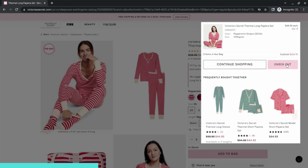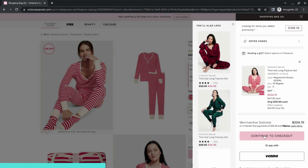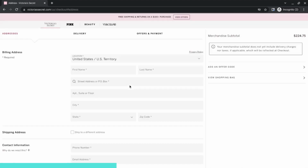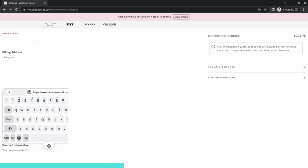So we want to go ahead and check out. And when you guys check out, you want to make sure that you click continue to check out. You don't want to do pay with PayPal. You want to act like you just want to use your credit card. Now you want to fill in this information. So you have to put your first name in there. You have to put your last name in there.